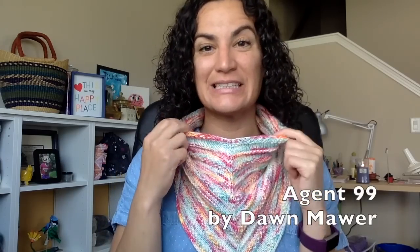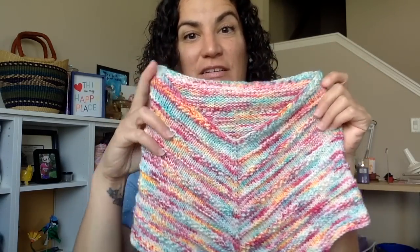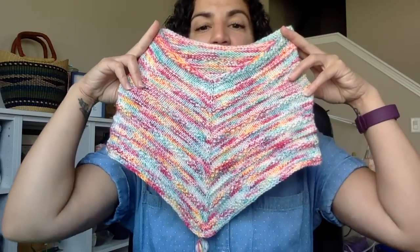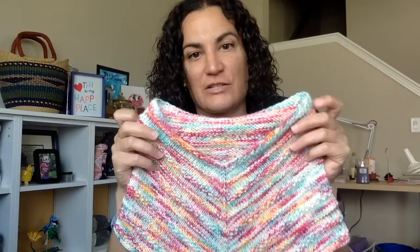So this is the Agent 99 Cowl by Don Maurer. And I made this out of Rock and String Creations. If you remember when we had moved out of our house, I was living with my mom and my parents for a while. And I went to the local yarn shop and I bought this skein of yarn. So yeah, basically, less than 2 months and I've already used it. So this is worsted weight, and I love it. It's called Happy Dance. So obviously the tassel is an addition that I wanted to put on it, and I actually made a little lobster claw so I could take it off when I block it, or if I don't want to wear the tassel, I could just take it off.